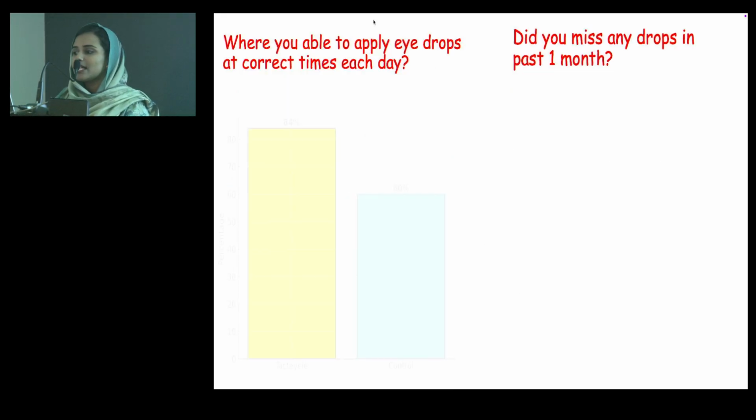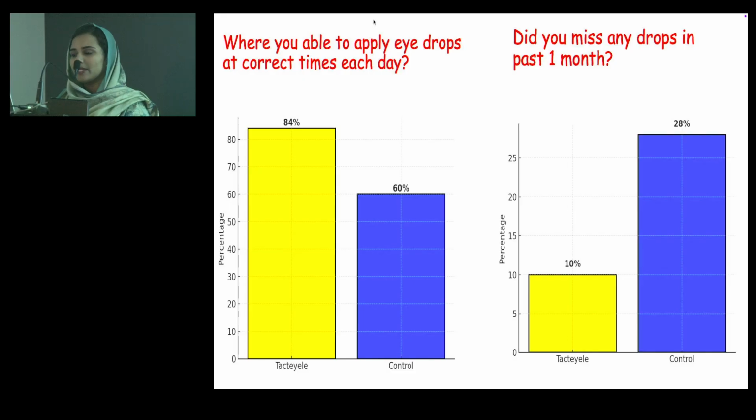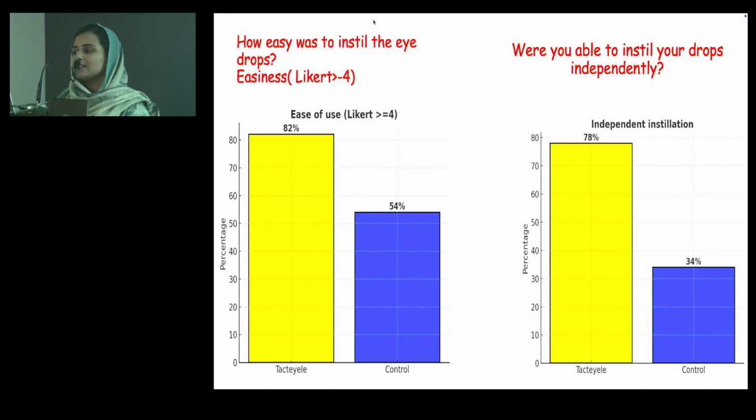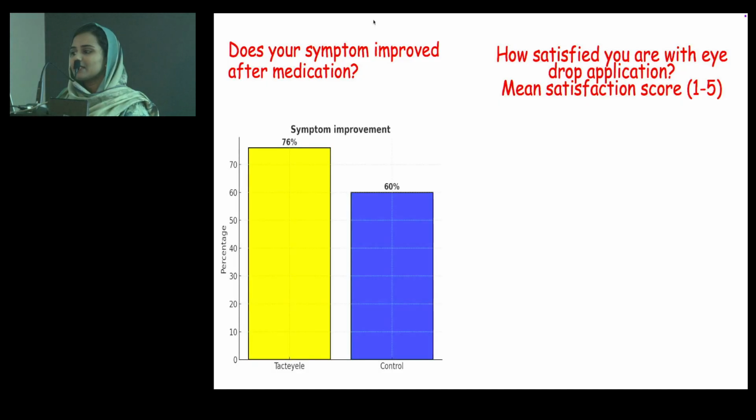The results show that 84% in the tactile group were able to maintain the correct dose and dosage against 60% in the control group. There is less incidence of missed doses in the tactile group compared to the control group. And 82% in the tactile group reported easy eye drop installation against 54% in the control group. The most important good thing about tactile is that 78% of them were able to manage their eye drops by themselves. There is little difference in symptom improvement, but the tactile group was still better.